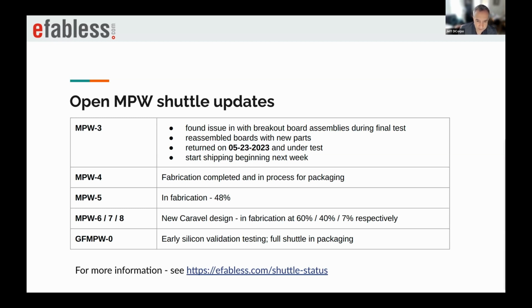Beginning with MPW6, and then going on to 7 and 8, all those shuttles basically have the new Caravel design. That's the one that I just referred to earlier in terms of we got silicon back and tested. Those all should be correct, should work as spec'd, and they don't have any issues related to the GPIO configuration that we had talked about previously. So those are all in fabrication today. You can see they're sitting at 60, 40, and 7% completion respectively.